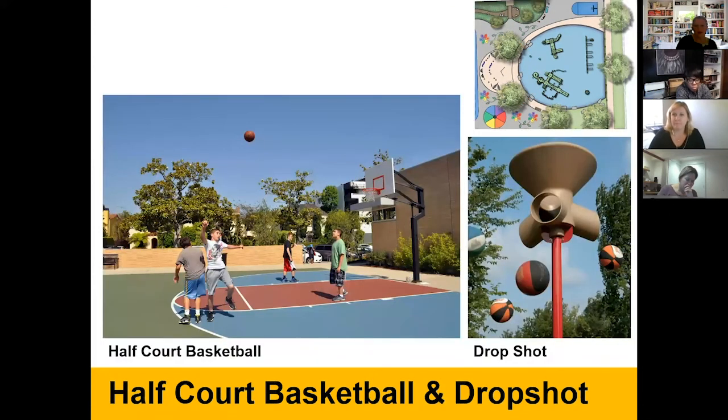And then in this one, up to the north of the playground, we have one half-court basketball hoop, a classic hoop. And then as I mentioned earlier, this fun rainbow down here is a drop shot. It's another place for kids to throw balls. If you aren't familiar, you throw the ball in the top and then there are 3 or 4 holes, so you don't know where the ball is going to come out. So it's just another experience to get kids out and playing without having that classic basketball hoop.